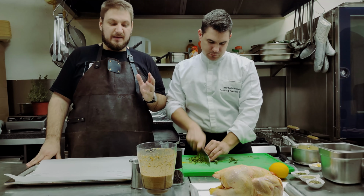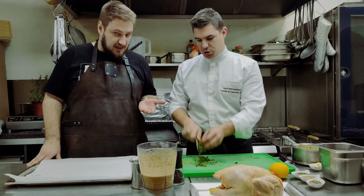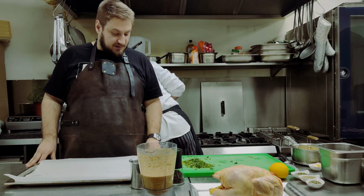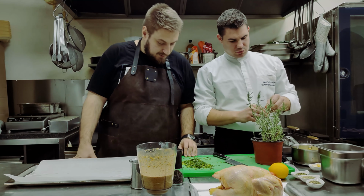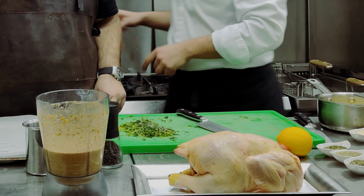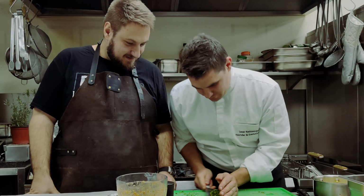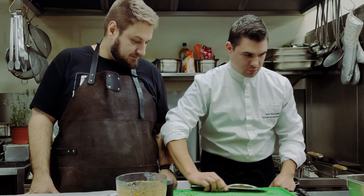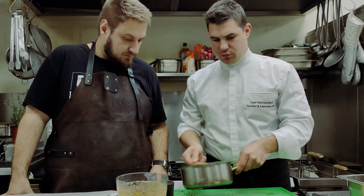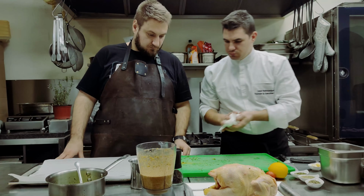In order for the chicken not to be dry, to stay moist, we're going to fill the chicken, but not inside of the chicken. We're going to put it under the skin, and it's going to keep it moist. It's going to be tender and moist. Rosemary, parsley, melted butter, a lot of salt. Handful of salt.